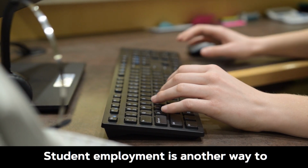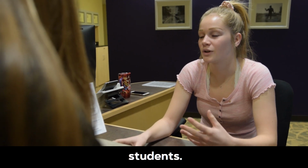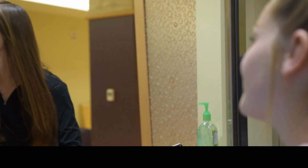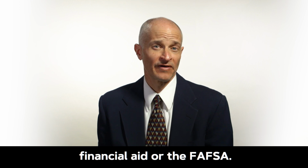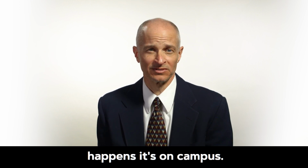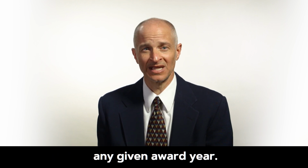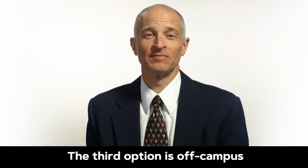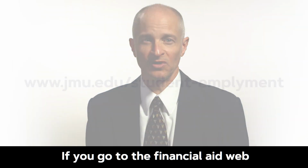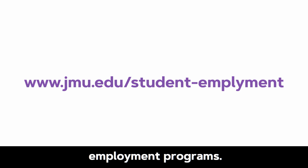Now, student employment is another way to help pay for college, and we have three main employment options for students. The first is federal work study, which is a need-based financial aid program. Next is institutional employment, which has nothing to do with financial aid or the FAFSA. It's just like a part-time job anywhere else, but it just so happens it's on campus. There are 2,000 to 3,000 students working on campus during any given award year. The third option is off-campus employment. If you go to the financial aid website, you can find out more information about each of these employment programs.